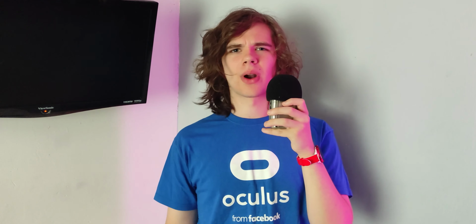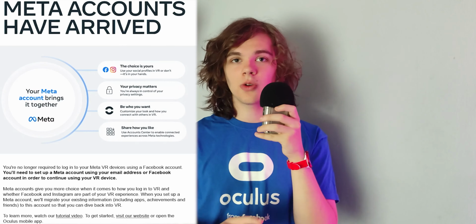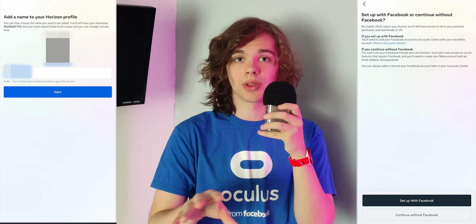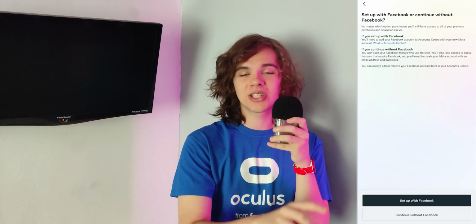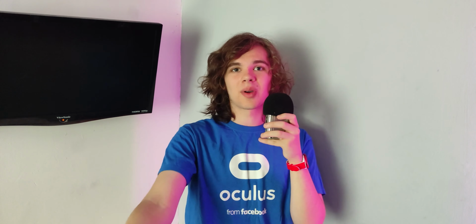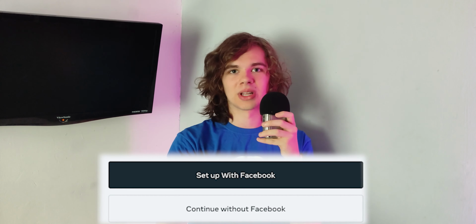How do you actually migrate? First, check your emails. You should get a link in there that sends you to a new Meta accounts page where it explains the differences and asks you to set a name and asks whether you want to continue with Facebook still linked or not. You should know though, you're still encouraged and the button is highlighted that you should still have a Facebook account linked to your Meta account. You don't have to anymore, but you should know that when you're going through, look for the not highlighted, like sad version of the button and click that one.